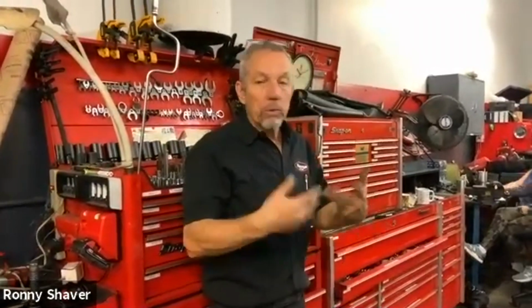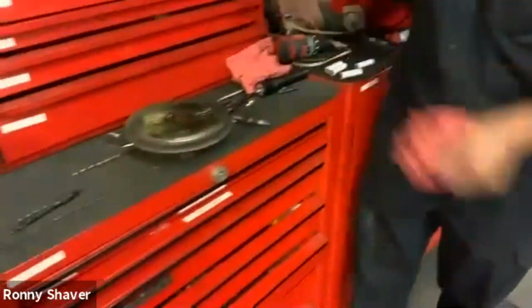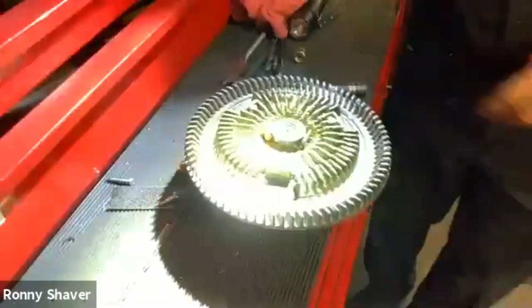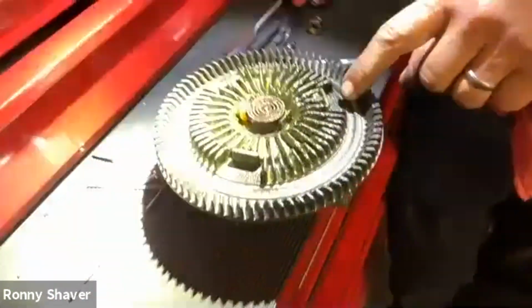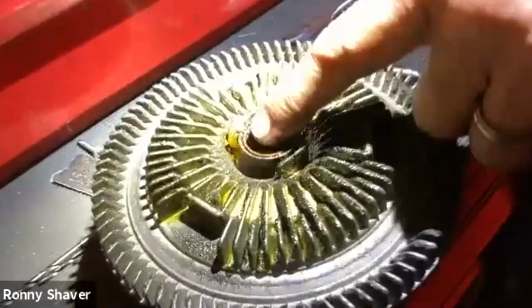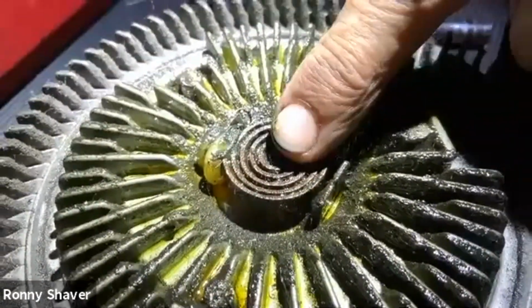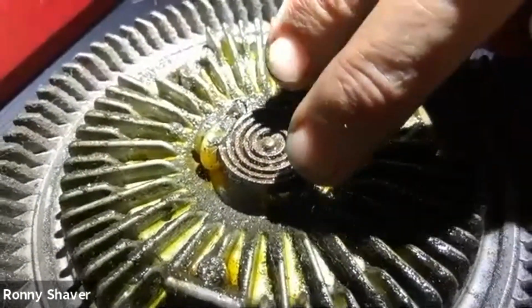So what we did is we put the fan clutch on it. There we go. Here's the fan clutch. This green fluid came from the bin it was in. But other than that, you can see there's all this kind of grease buildup. See that? This is a thermostatic spring, bimetal spring. So what this does is when it gets warmer, it's going to change the valving inside.